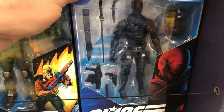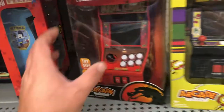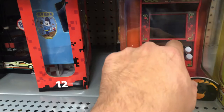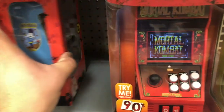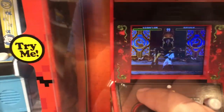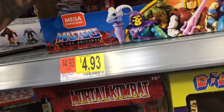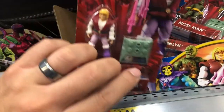Alright, so I did find these G.I. Joes. They look pretty cool, but I was never really a G.I. Joe guy. Anyways, let's see what's here. This is pretty cool. What the heck? It looks just like the actual arcade model of it. That looks so cool. That's crazy. The graphics are exactly the same. That's so nuts. I got these guys too. I got a few of them. I got Prince Adam, I got a few other ones, so yeah, I'm trying to limit my collection now.